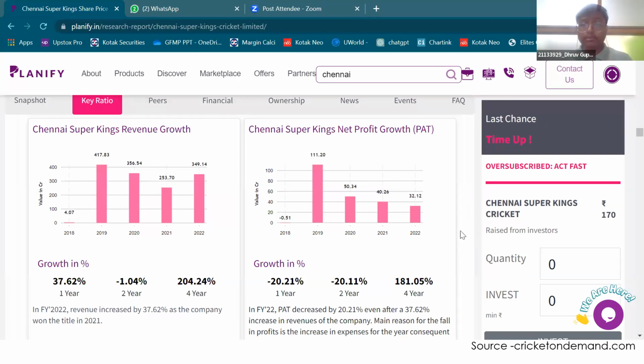Now, if I take this 5 times number, or let's say 4 times, 160 crore, the PE, which is 160 currently, will get adjusted after the earnings to around 40 to 45, which is very, very less as compared to the historical PE of CSK, which has been around 100.